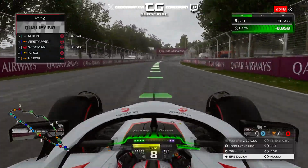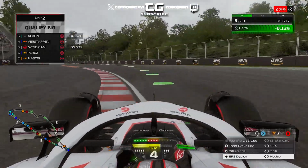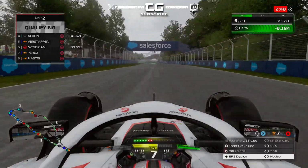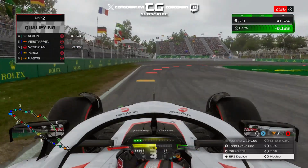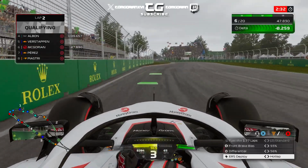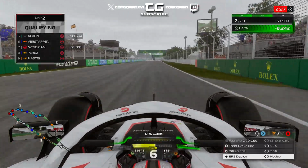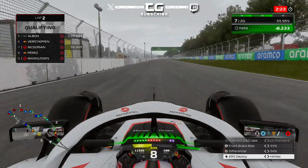But the car, it's just the balance. That's just what I've been struggling with, the balance of the car. It's oversteer in slow speed and understeer in medium and high speed as we exit the hairpin. And as you can see, with this exit we gain a tenth back, and we are just under 2.5 tenths up as we enter the main straight, and we're getting ready to close the lap.